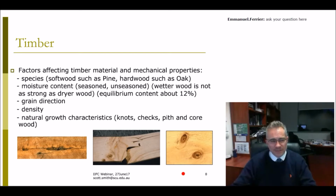So timber, again, as a construction material, what are the factors that we're most interested in? Well, the species of timber, whether it's a softwood and a hardwood, and so examples here are pine and oak, respectively. The moisture content, whether it's seasoned or unseasoned. So unseasoned, there's still a reasonably high level of moisture in there. Seasoned, the moisture is brought down to an equilibrium content of around 12 to 15%. Direction of the grain is important, the density of the timber, and also the natural growth characteristics. So common characteristics are knots, checks, pips, and corewood.